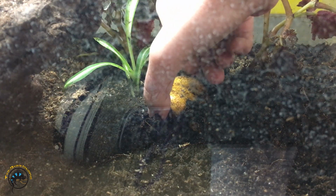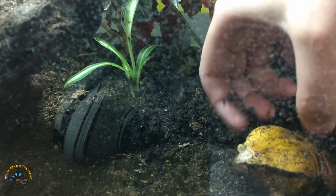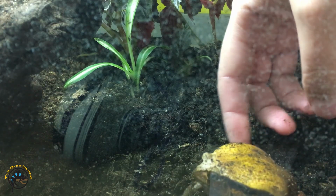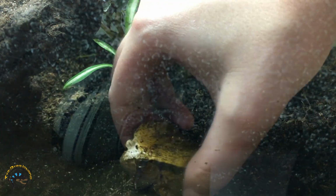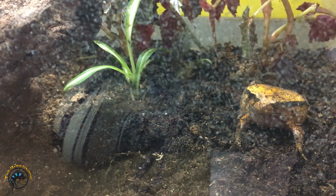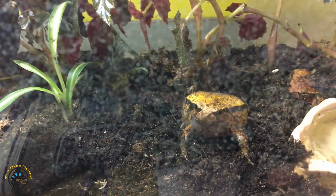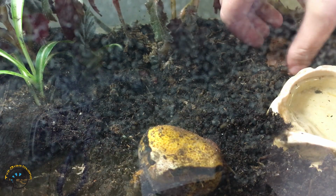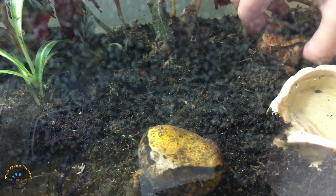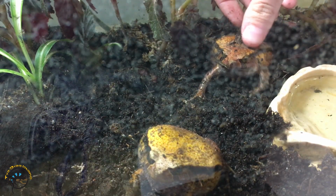Now, I'm not hurting him in any way, I'm just picking him up lightly. He's actually not puffing up too bad. But as you can see, let's see if I can show it a little bit. Okay, he's puffing up a little bit. So, the way he's standing, he's making himself look tall, look really big. And then the female back here, she's pretty cranky.